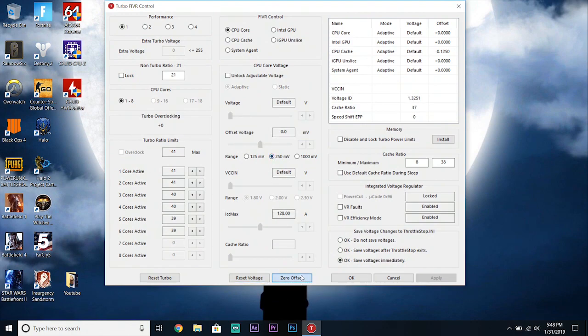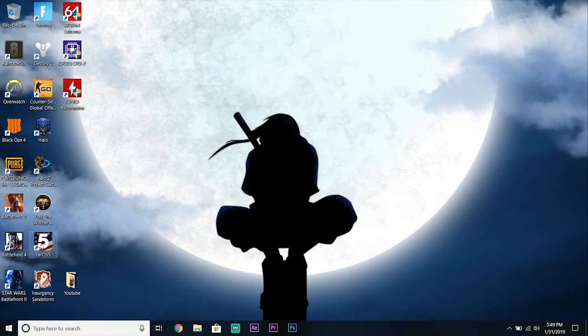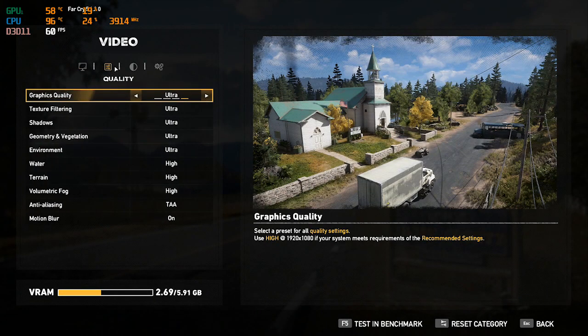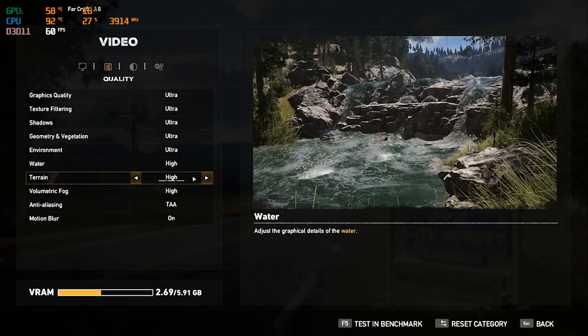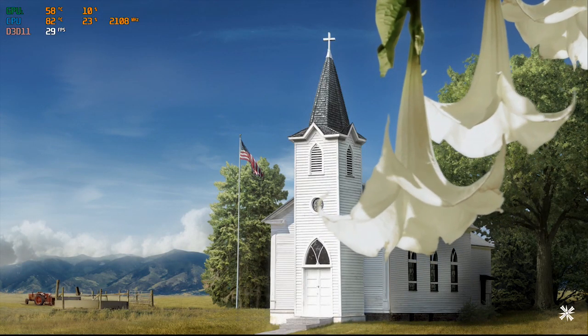Let me reset voltage. 0, 0. Oh, I'm an idiot. Apply. Okay, this is what I call bad thermals. Let's do a quick test bench on Far Cry, alright? Ladies and gentlemen, Far Cry. Alrighty, fellas, here we are in Far Cry. You have everything set to ultra. We're about to run this test bench. We're not even in game and we're getting high temperatures. So let's run a test bench.